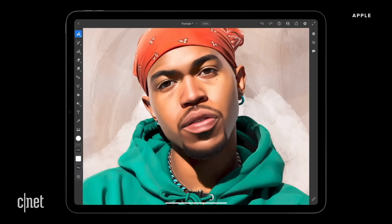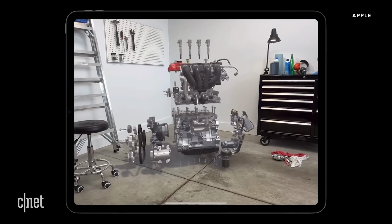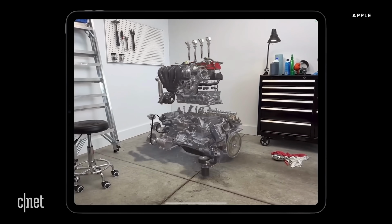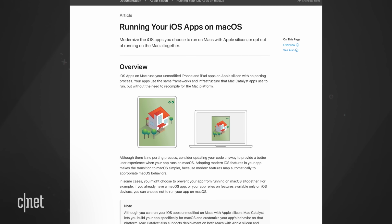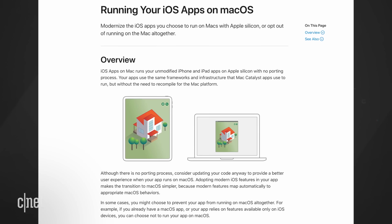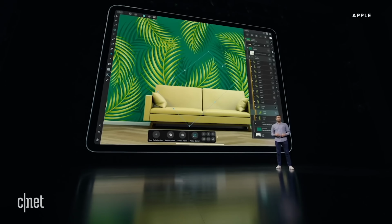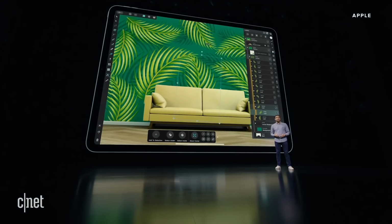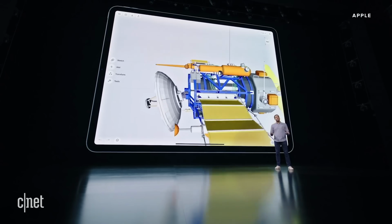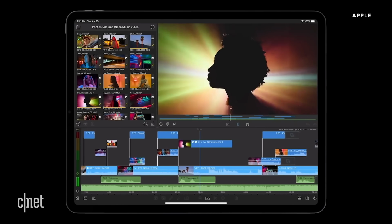But here's the thing. Apps that run on iOS and iPadOS can natively run on M1 Macs. Now, we could see software go in the other direction. Apple already has a guide for developers on running their iOS apps on macOS. The company explains that there is no porting process. That means if an app runs on an iDevice, it will run on an M1 Mac without any changes by the developer. However, Apple does suggest that developers update code to match the user experience of macOS.